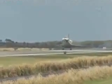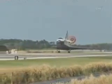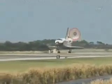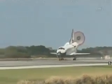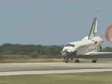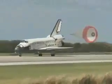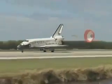Main gear touchdown. The nose of the shuttle being rotated down toward the runway. The parachute being deployed. And nose gear touchdown and the end of a historic journey. And to the ship that has led the way time and time again, we say farewell, Discovery.